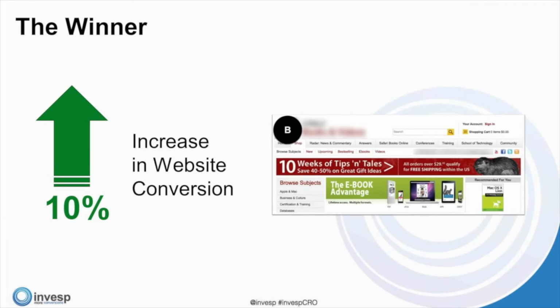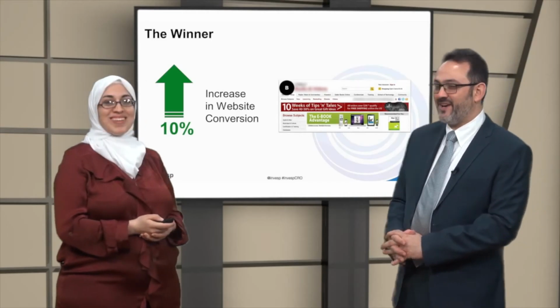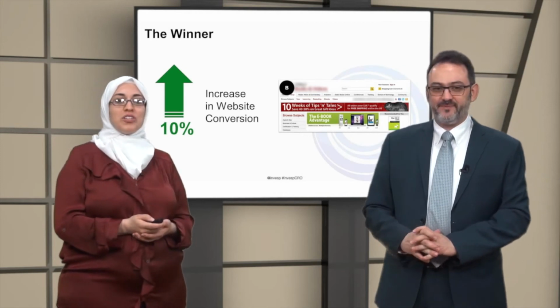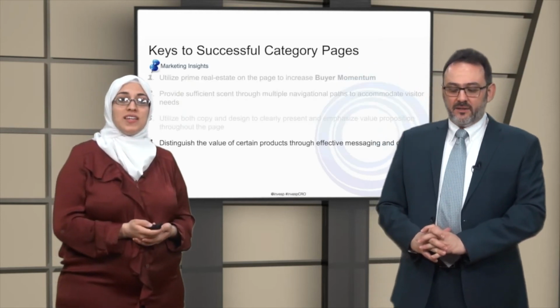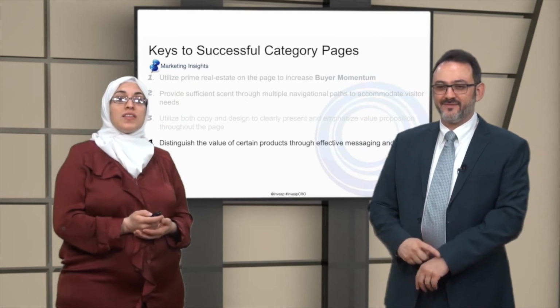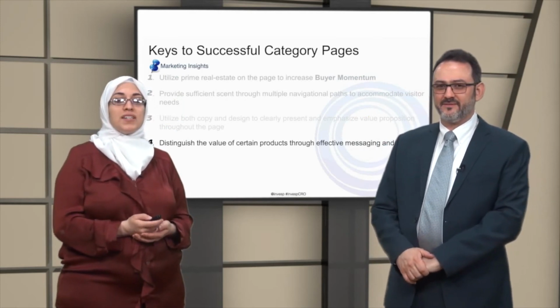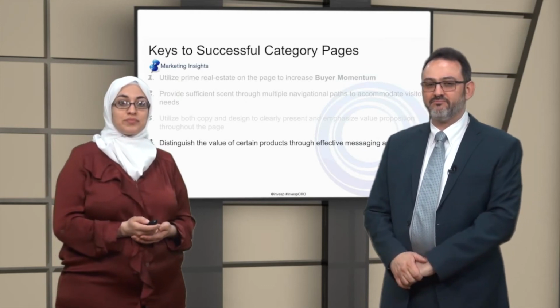So 67% of our visitors got this right. Very good. 10% increase in conversions. Going back to the keys to successful category pages, the last one is to distinguish the value of certain products through effective messaging and design.